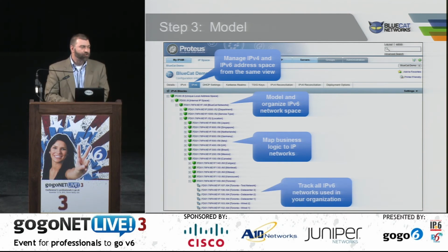And then, of course, being able to track every IPv6 network in your model, but ultimately tracking every IPv6 network in your organization once it's in production.